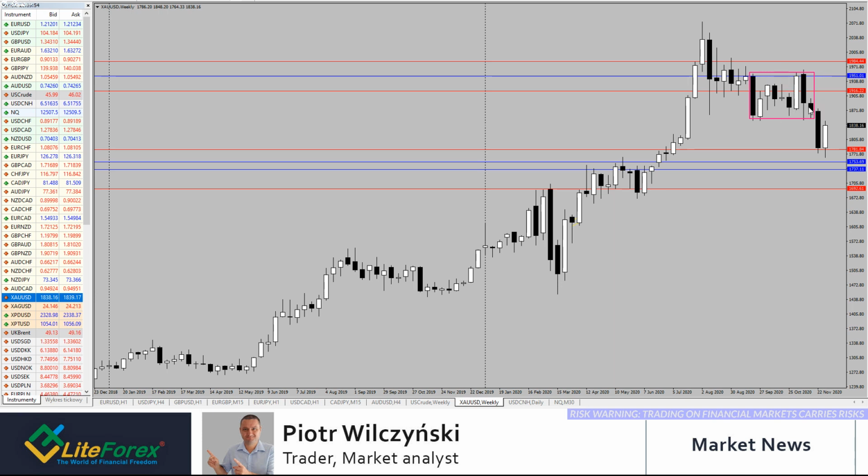So we had a consolidation breakdown, all right? Consolidation breakdown. Now, I think we might see slightly higher levels when it comes to gold. Now, if that was the consolidation, we might even retest 1915, right? 1915, half of that. So there are two possibilities to try to trade gold in coming weeks.